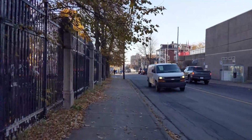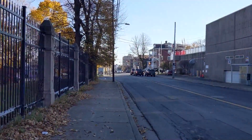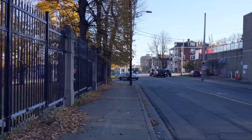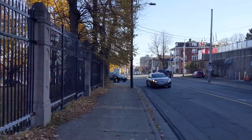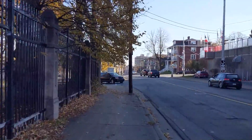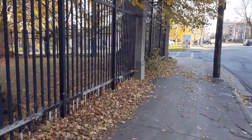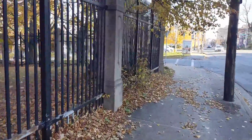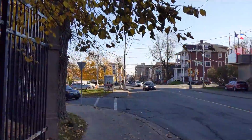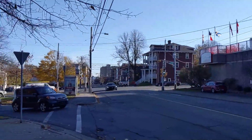So I didn't know I was going to walk down Gottingen Street today, but that's okay. We'll go back up North Street and then probably go across Agricola, then we'll go to an area maybe that we haven't covered before. It's a nice fall day here. You see the leaves all over the ground, and the trees are more than half bare now. Some of them are completely bare, and some of them still have some leaves on them.